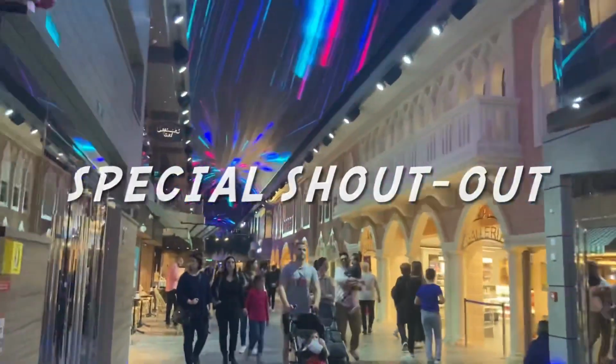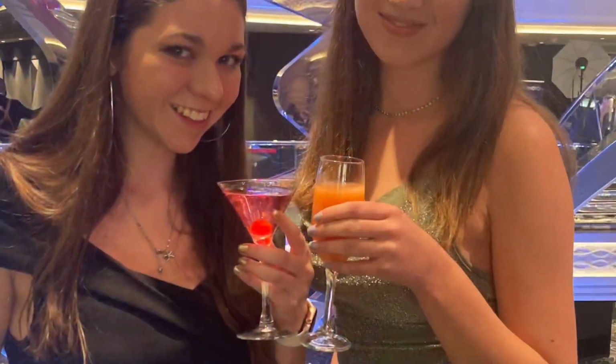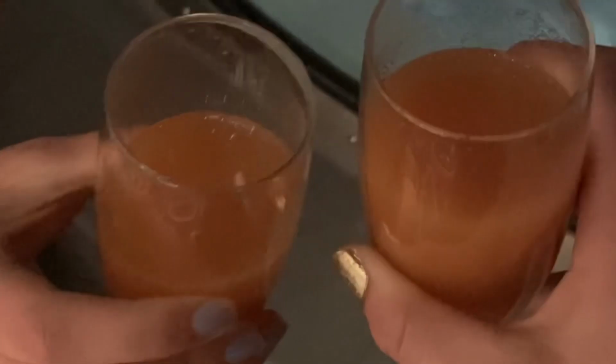And finally, a special shout out to some of the free drinks that we got randomly given. On gala night, there was about half an hour where they were giving out unlimited free drinks. I don't even know how many Prosecco's and vodkas people had, but there was a lot of free drinks, and there was also one random night as well that they were giving free drinks. So definitely keep an eye out if they are.